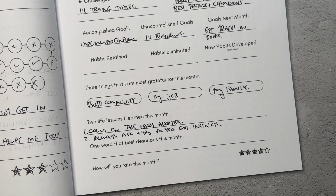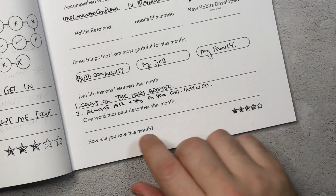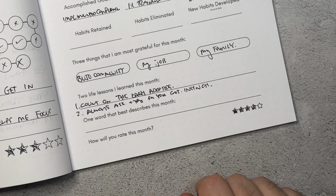And I love the section down here on the bottom about two life lessons that I learned for myself this month. It was count on the early adopters, as well as always ask or try for something that you have your gut instinct for.